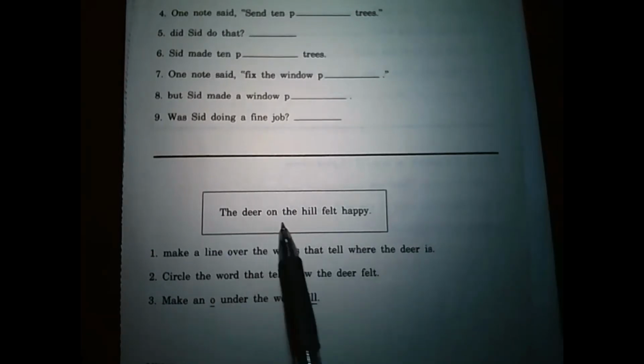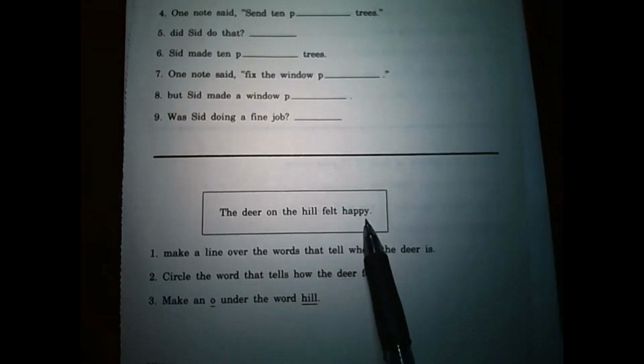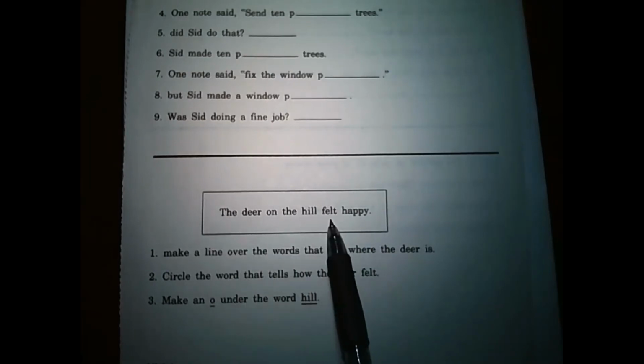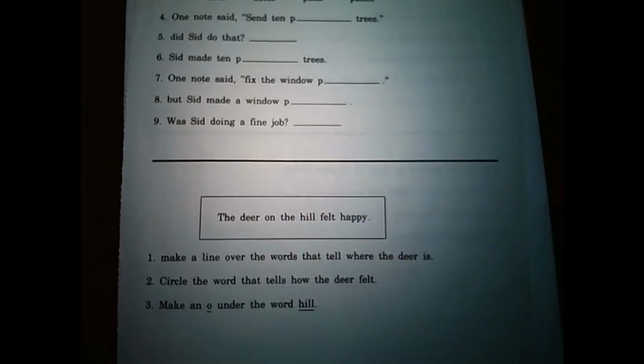The deer on the hill felt happy. All right. So we know what we have to do with this. Okay. Number 1, 2, and 3 give us directions to follow. We have to do these directions, these instructions, to complete our sentence here.